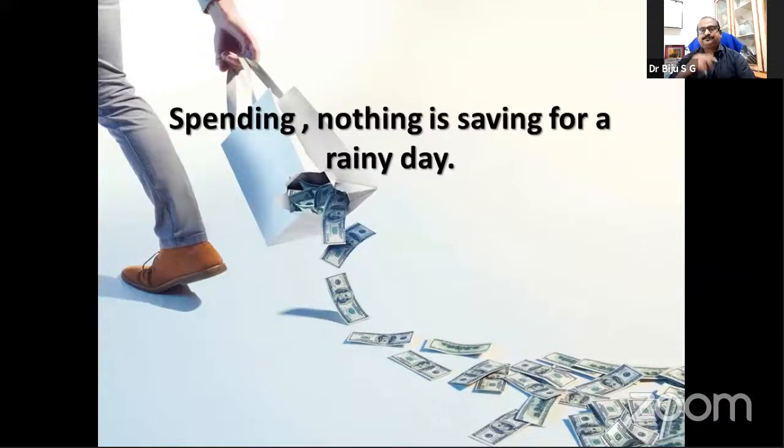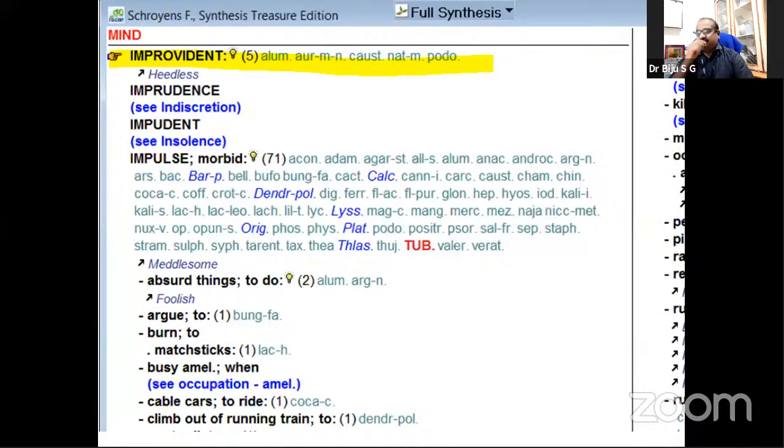But the exact rubric is improvident. Improvident means they are not earning, they are not concerned about the future. So the squandering rubric is right. The remedies under squandering are there in improvident also. So improvident means they are not taking care of the future. So they are spending. And the importance of the improvident rubric is that if at all there is need of money in later life, then again they are not conserving it. That is heedless. Suggest the rubric careless also.